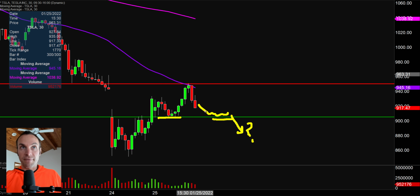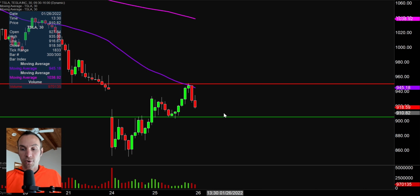And that's certainly a valid thought process to have. So keep a close eye on that. But overall, I think those are going to be the two main levels that most traders will be watching. 950 as resistance, 905 as support.